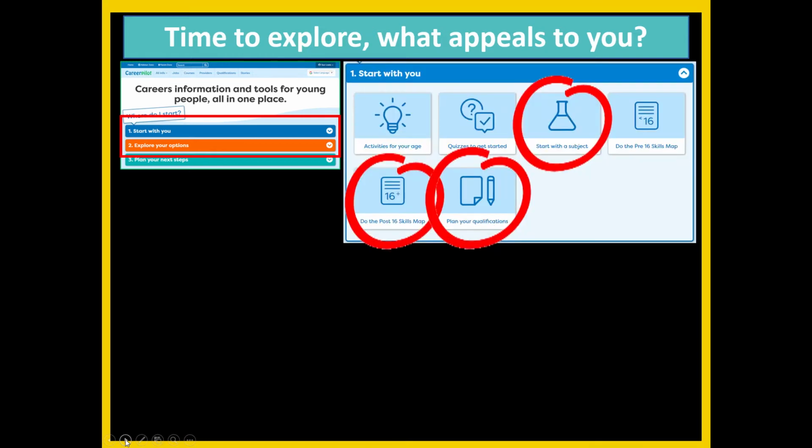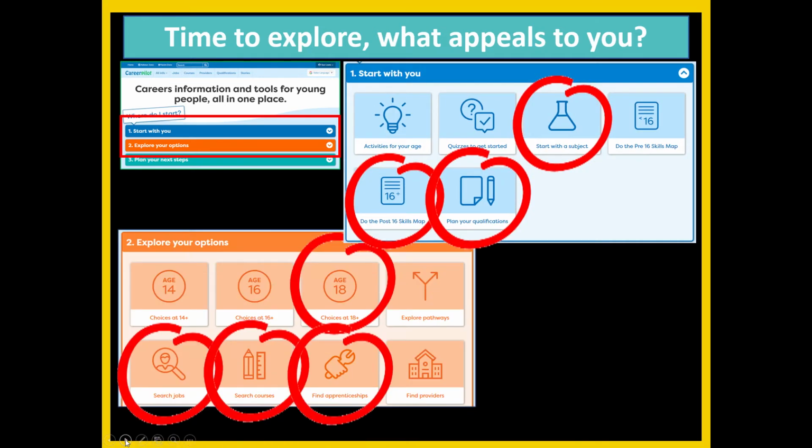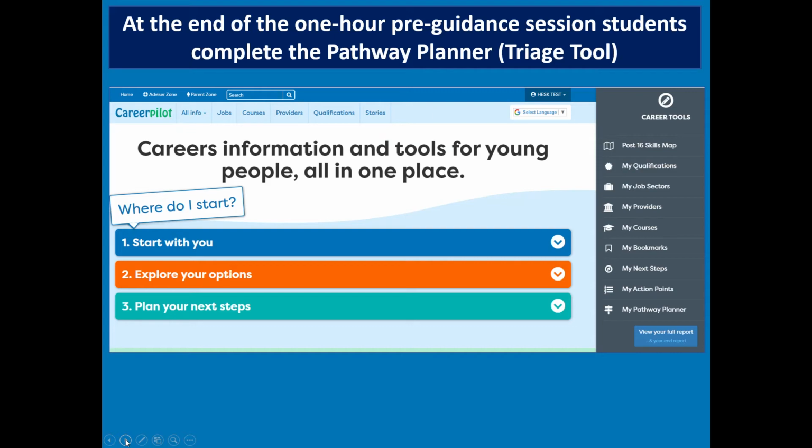Then they'll have some time on Career Pilot to explore, and we'll direct them towards particular things, so they get about 30 minutes. They can be tagging the things they're interested in as they use the site generally anyway. Then we're going to explain about the Pathway Planner. The Pathway Planner is a way to find out how ready they are for their pathway, so we can offer them the support they need to make a successful transition.